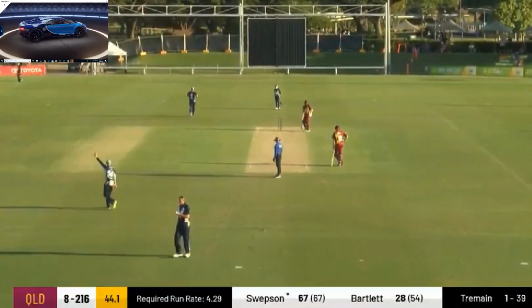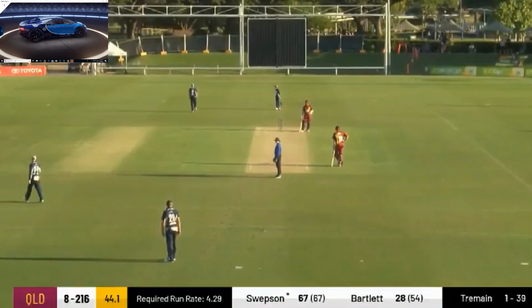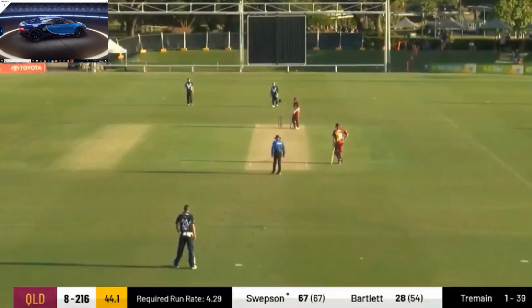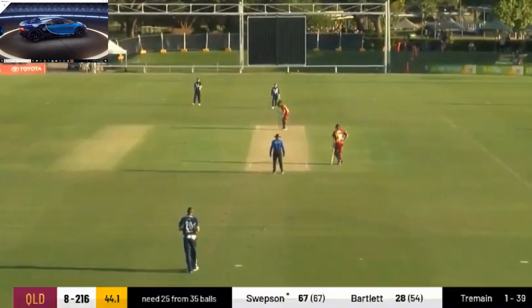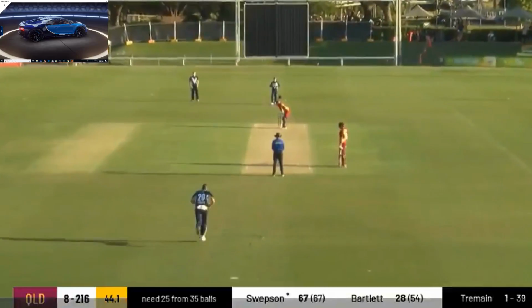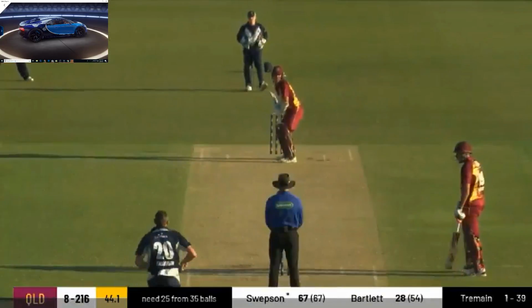White's going into first slip. So they're going to back themselves, the Vics. There is no one inside the circle on the leg side in front of square leg. There's a short fine leg, and that's it.